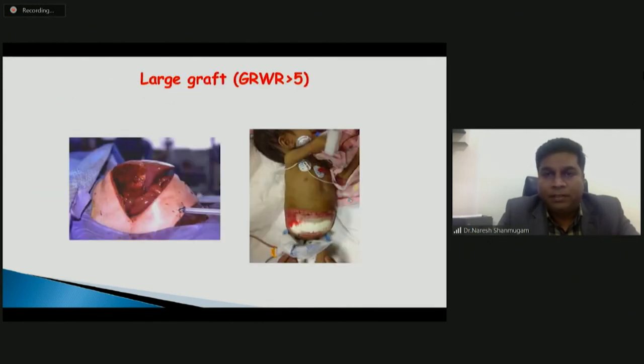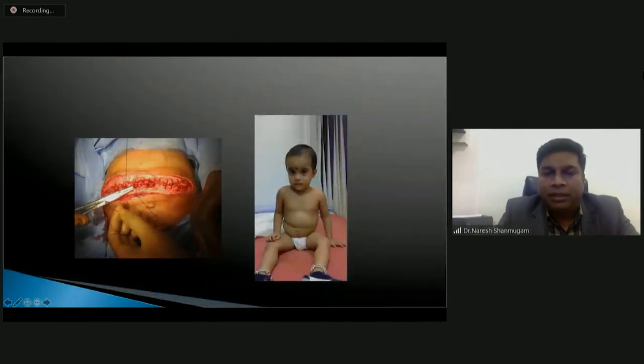You can see this is a small child who had biliary atresia and had a surgery. You can see the liver is quite big. So we need to put a mesh so that the liver shrinks, and after 10 days, the abdomen can be closed, and this child is doing absolutely well.